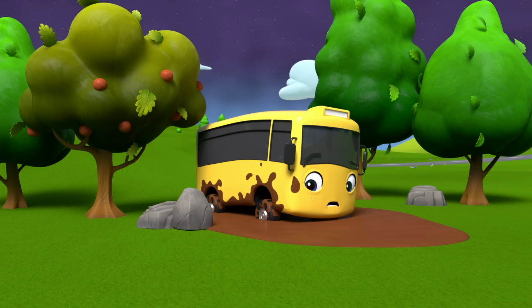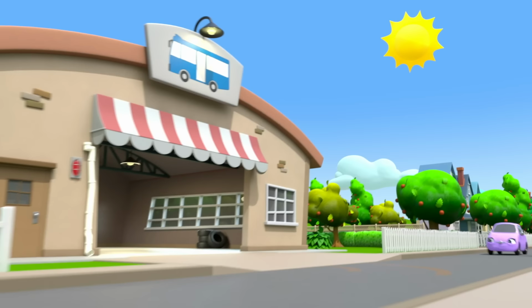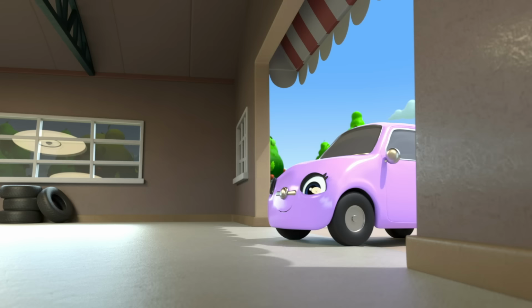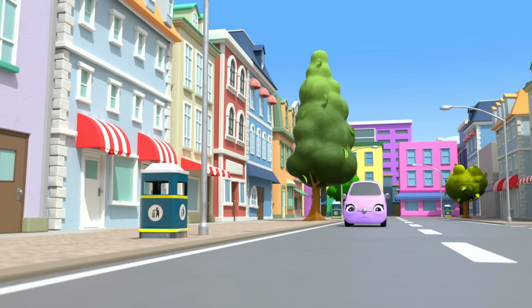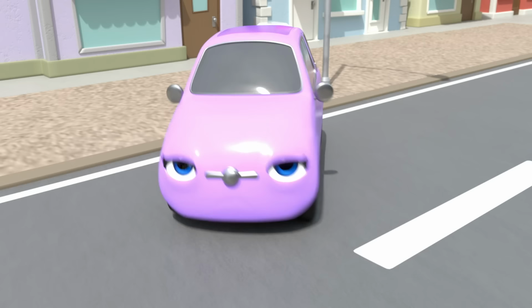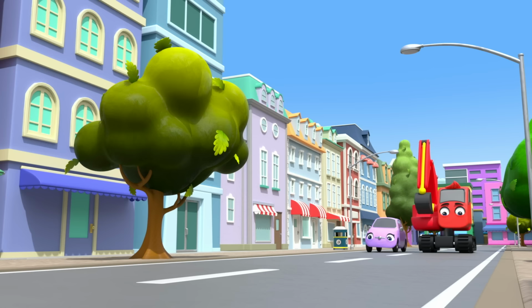The next morning, Scout visits Buster's garage. But, oh dear, Buster is nowhere to be found. Where is he? But look, muddy tracks. Scout is following them to see where Buster is. There's Digley the Digger. Scout tells him Buster's missing. They need to find him. Scout and Digley search together.